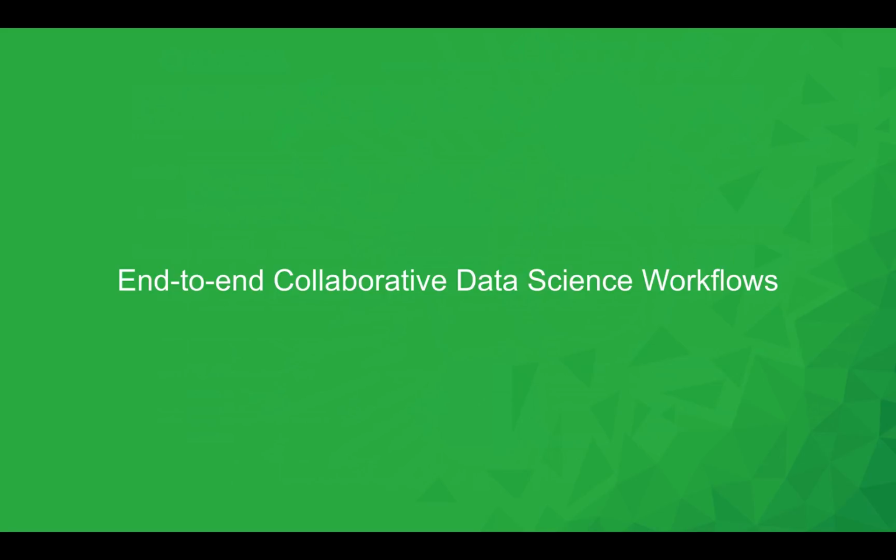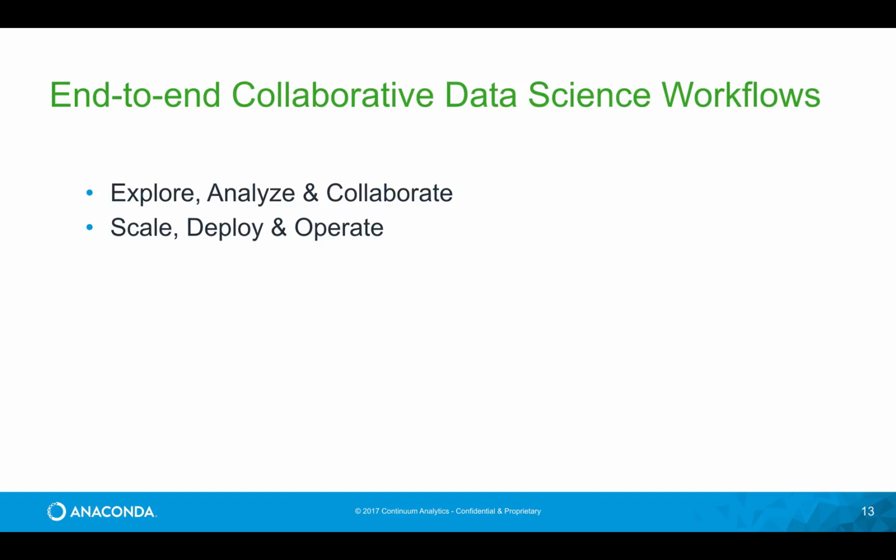So let's take a look at what we mean by end-to-end collaborative data science workflows. I would distinguish between two stages. The one where, as a data scientist, you're exploring, analyzing, and collaborating with other data scientists to find different insights in your data, in your project. And then there's the phase where you are trying to scale, deploy, and operate those insights into your larger organization, or to your larger data if you start out with a smaller sample set.